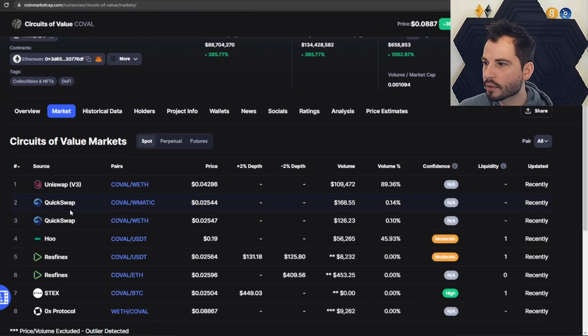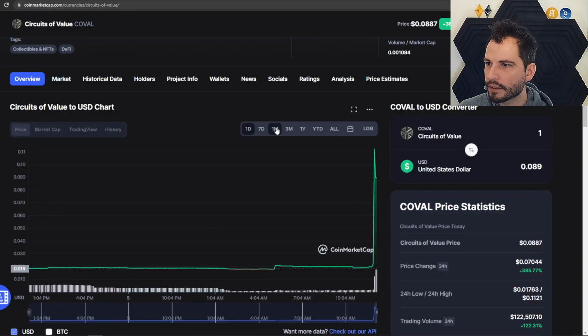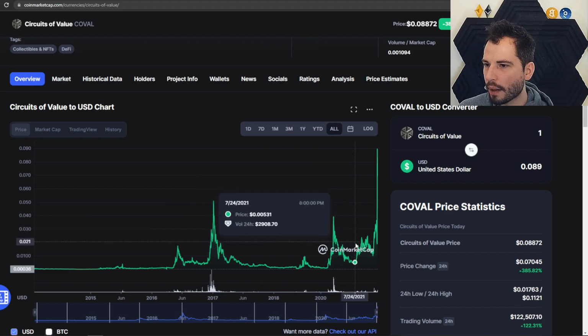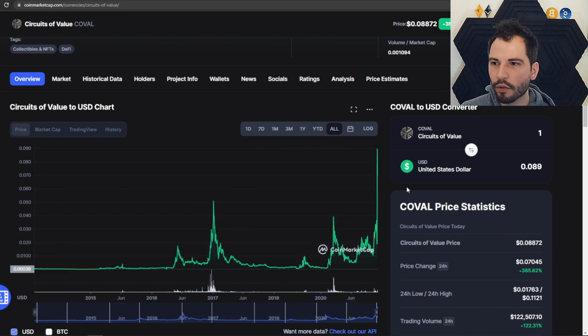Uniswap, QuickSwap. So, guys, get on the DEXes. I wouldn't trust Hoo, but you do whatever works for you. But yeah, guys, Uniswap, QuickSwap is probably the best bet. Just look, guys. Please be careful. This thing was going crazy. It had some pops down, and then look, this went parabolic, guys. Parabolic. Please be careful. This thing's going nuts.